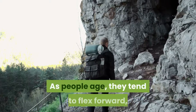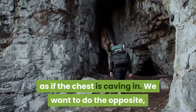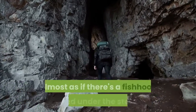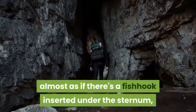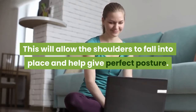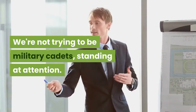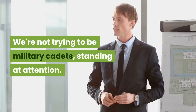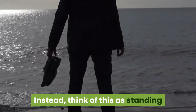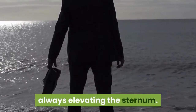As people age, they tend to flex forward, as if the chest is caving in. We want to do the opposite, almost as if there's a fishhook inserted under the sternum, pulling us up. This will allow the shoulders to fall into place and help give perfect posture. We're not trying to be military cadets, standing at attention. Instead, think of this as standing or sitting tall in a comfortable position, always elevating the sternum.